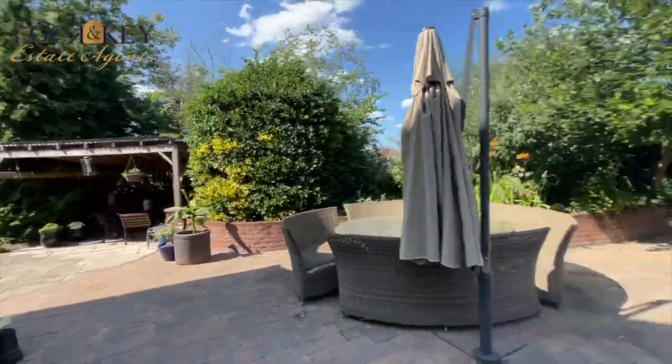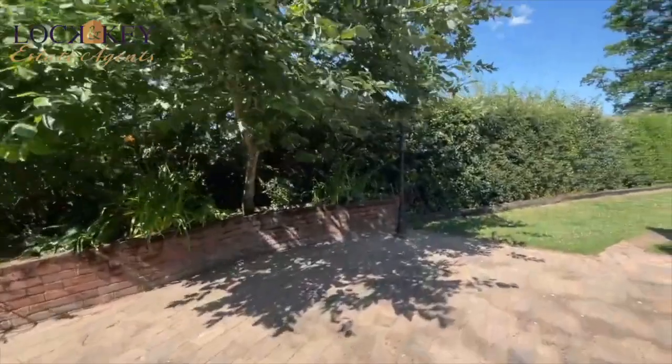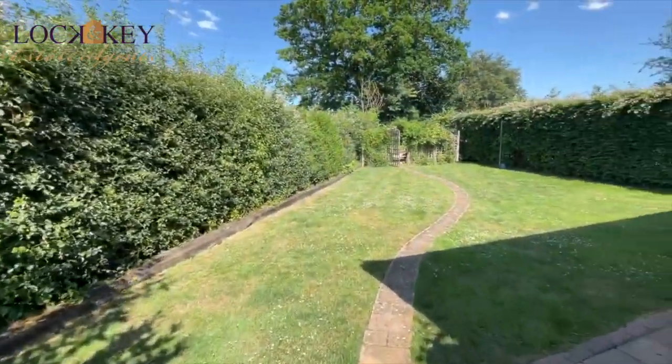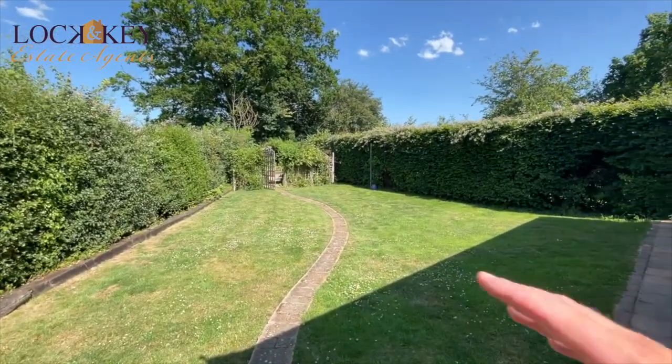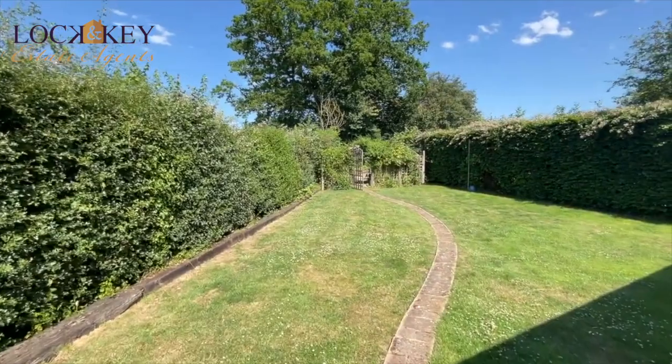So we're in the side. You can see how long it's taken me to walk around here. Even though it's half an acre, it doesn't sound a lot. It's a pretty good size here. And the garden just apexes because it just goes inwards. There's a little area over there which I'll show you in a second. And again, it's just private.